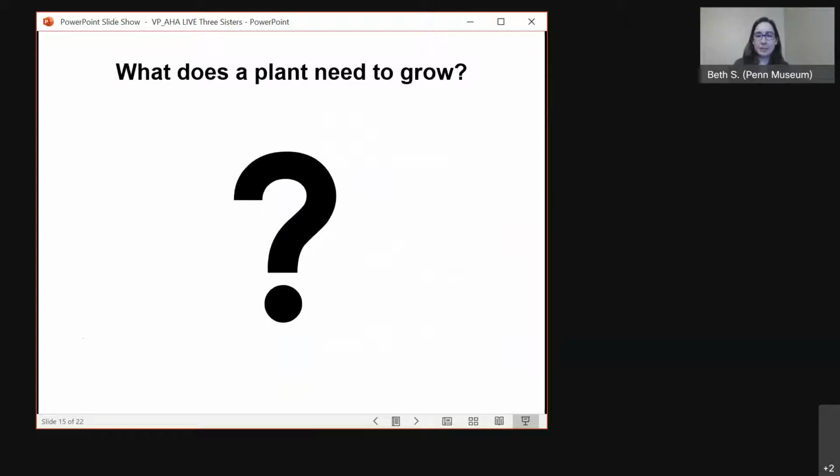Now, before we get into talking more about the ways that they were grown together, which leads to their name as the Three Sisters, I want us to think more generally about what exactly a plant needs to grow. Maybe some of you have grown a plant, maybe in your house, maybe in your backyard or in your neighborhood. I know some neighborhoods have community gardens. Maybe your school has a garden. Take a moment to think about this question.